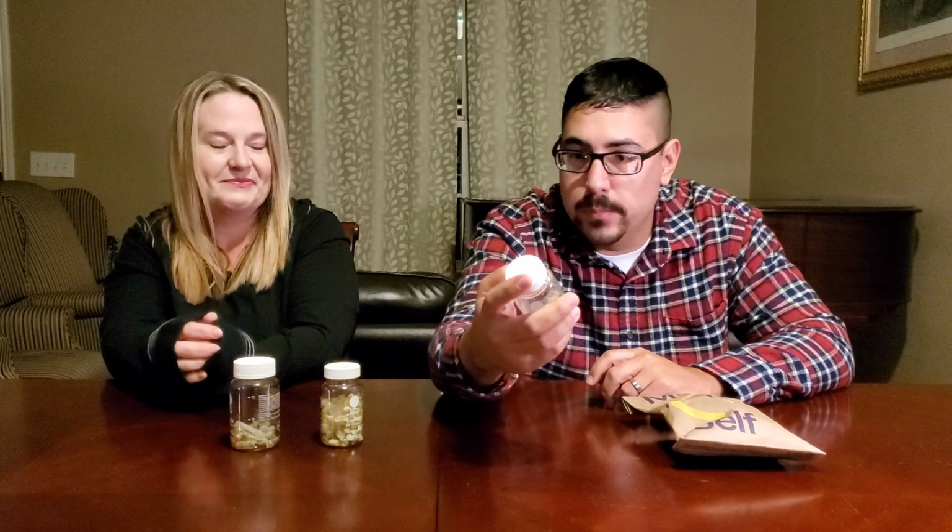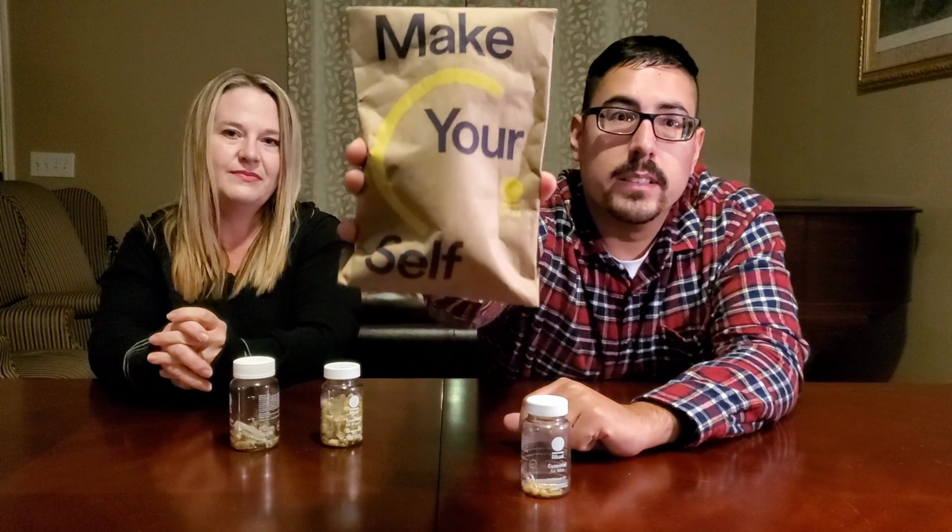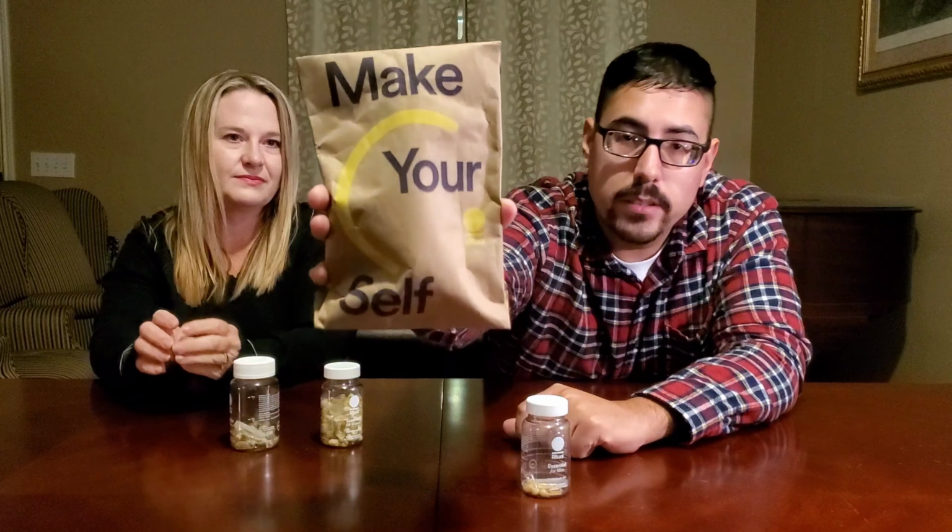I've actually had two incidents where I was short one, and I contacted them. I just said, "I'll just let you know that there was one short," and they said, "Send me the information of the bottle," and so I've gotten two free bottles just for them being short. And this is the package that it comes in. It says, "Make yourself." It has a little thing that you tear open, and inside.